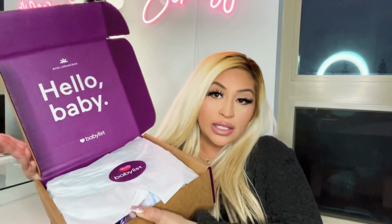And now moving on to the BabyList box. The BabyList box is really cute. This is how it comes. And I did my registry with BabyList, so I'm a little biased because I really enjoyed BabyList. You can literally add anything from anywhere on your registry. So I had things from Target, I had things from Etsy, Amazon, all kinds of stuff.